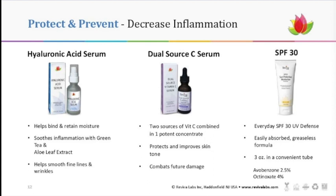Dual Source C Serum uses 2 different sources of vitamin C combined into one potent concentrate. And vitamin C is not only a potent antioxidant, one of the strongest antioxidants you can have to protect your skin, it also improves the skin tone. It will help to brighten your skin, as it helps to eliminate discoloration, and it combats future damage to your skin as well by protecting it. Again, you just need 2 to 3 drops of either of these serums before a moisturizer, day and night.